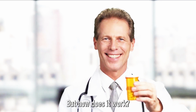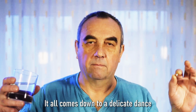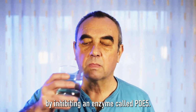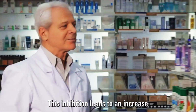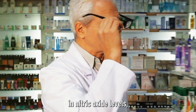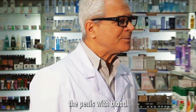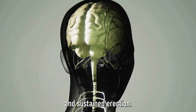But how does it work, you ask? Oh, that's where things get truly fascinating. It all comes down to a delicate dance of biochemistry. Viagra primarily works by inhibiting an enzyme called PDE5. This inhibition leads to an increase in nitric oxide levels, which in turn dilates blood vessels and floods the penis with blood. The result, as we've learned, is a strengthened and sustained erection.